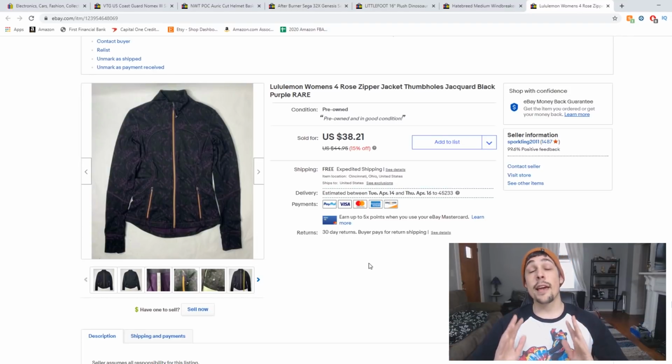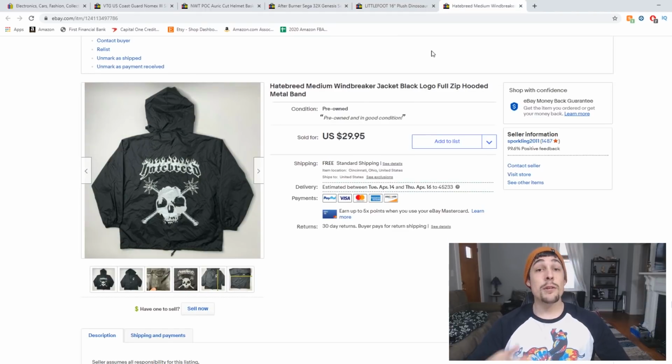Lululemon is obviously a very hot brand and something that you want to look for, but I did want to put this in here because if you have this stuff sitting in your death pile, now's the time to list it because they are selling very well for me. Anything activewear related, from these lightweight jackets to yoga pants to shorts to muscle shirts, all that kind of stuff is selling pretty well, and if you have that stuff in your death piles, list it. I think I paid like $5 for this in the thrift store and ended up selling for $38.21.